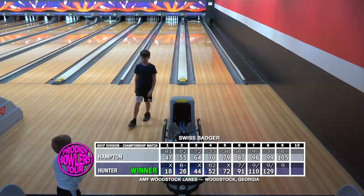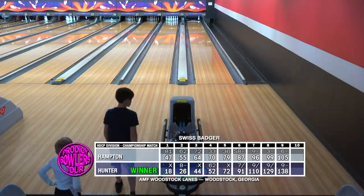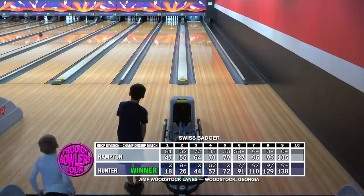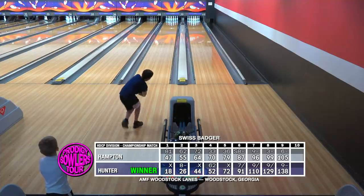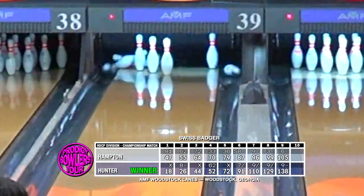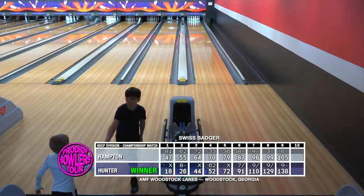Even without the spare, doesn't matter. He can throw the rest of them in the gutter and it will not matter. The best Hampton can do now is 135 with three strikes in the 10th. Hunter's already got that. And then some. And now he's gonna show us a trick shot, hopefully.